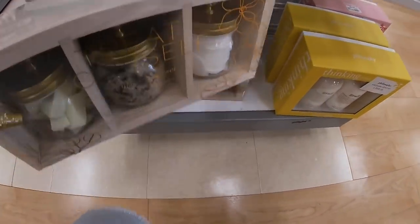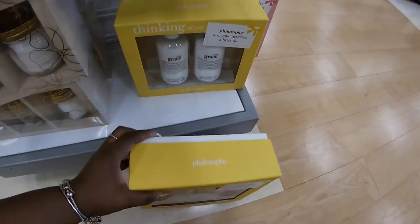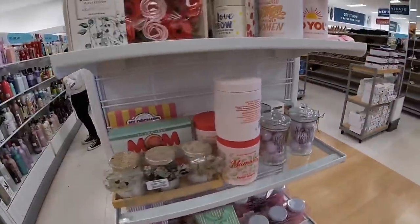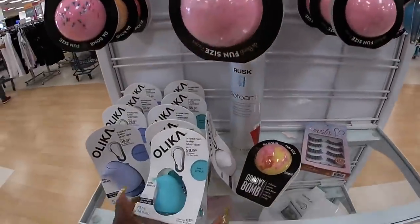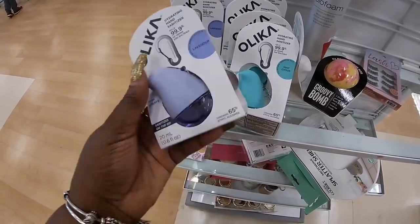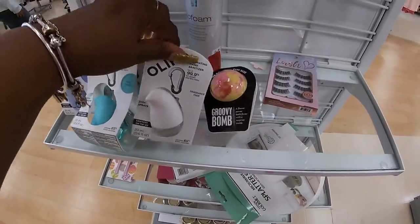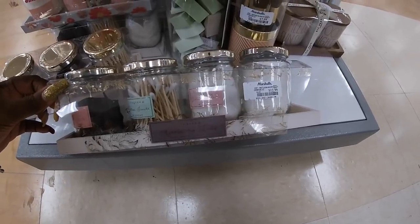That's pretty. My mother likes Baby Grace in this Philosophy, but they stopped. I don't see Baby Grace. I see Pure Grace, Amazing Grace. I don't see Baby Grace. That's her favorite one. They have these. Still have these little unicorn ones. Let's see what else they have. Bath bombs. What's this? Olika sanitizers on the go. $4. Oh, that's cute. See that one and a white one. $13.